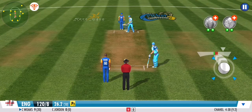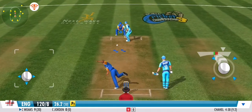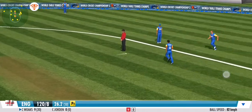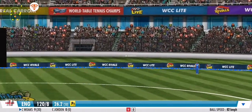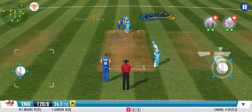Good ball. No runs given off that one. He didn't learn that novelty from the coach. Great line and length once again. No runs off that one.